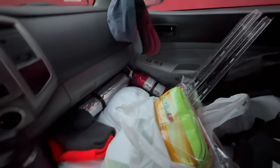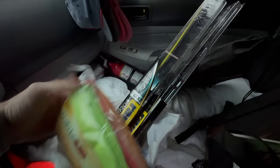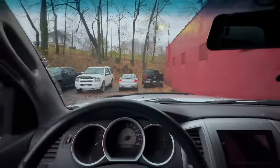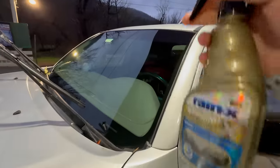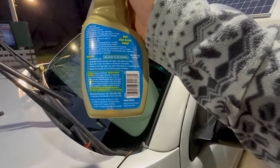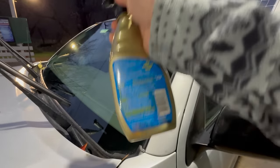Just grabbed some new wiper blades, microfibers, and some Rain-X, which hopefully should help with the windshield because this thing is like glue right now. It's just all the water sticking to it. So hopefully it'll help beat it off. All right, we just dried this sucker off under this gas station roof, and looks like we got to shake the bottle, spray it on, and then wipe it dry.